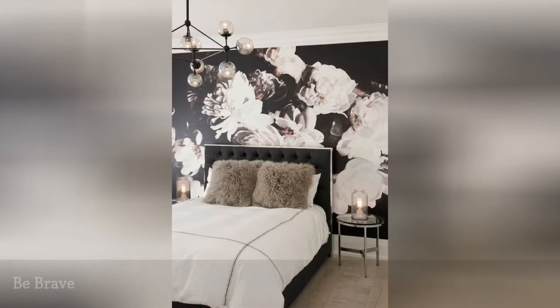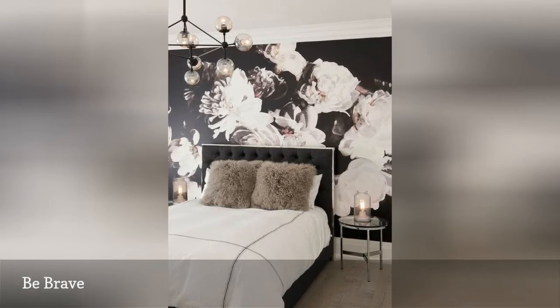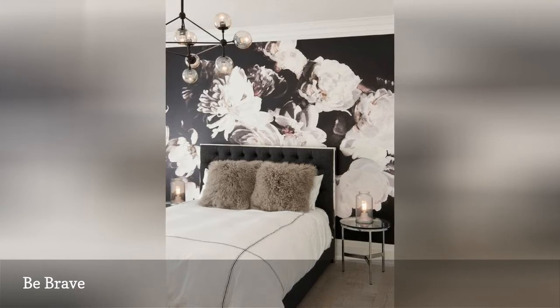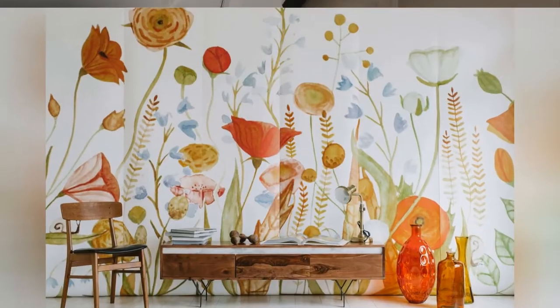Maybe this isn't your first foray into floral, and you're ready to take it to the next level. This moody and romantic print goes big without overpowering the space. Keep the furniture and accessories simple, and focus on the mural-like wallpaper. This darker choice is great for a calming bedroom.